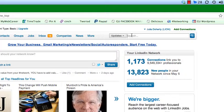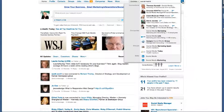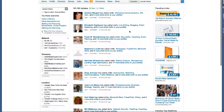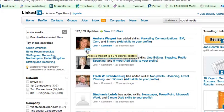So if I wanted to know who's saying the word social media, so let's put that in and see what's happening. Social media, and I click on the search bar in the right hand corner. Okay, all these people are mentioning the word social media within their status update. Sometimes you might have a little 3 in there or a little 2 in there. That will say that I'm connected to them via another person or another person but one.